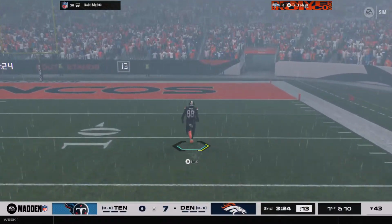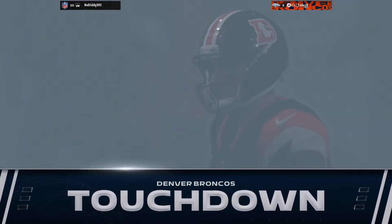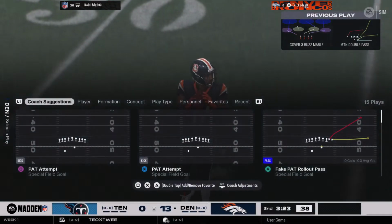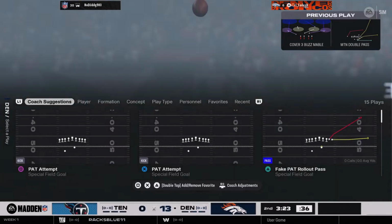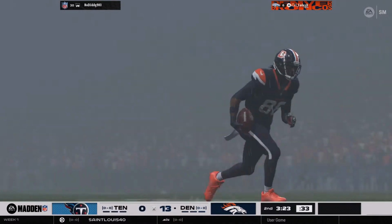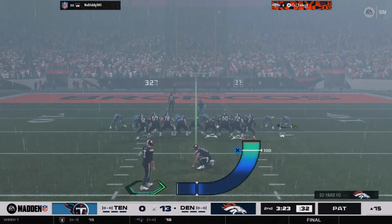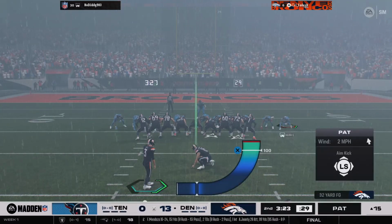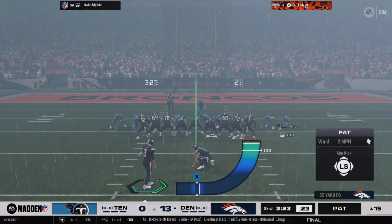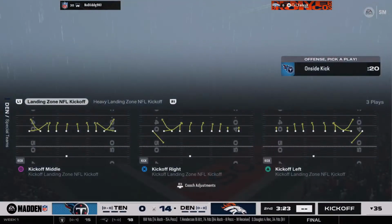Oh, wide open, complete. And this works to perfection. The double pass leads to a touchdown. Alonso looked to add the extra point. Good to make it 14-0.